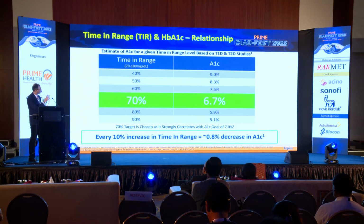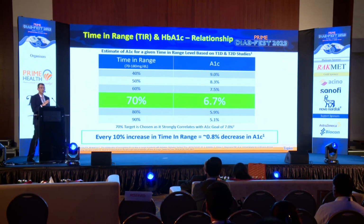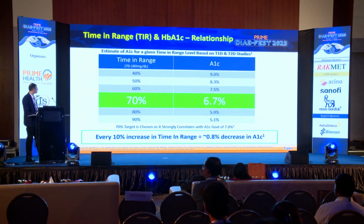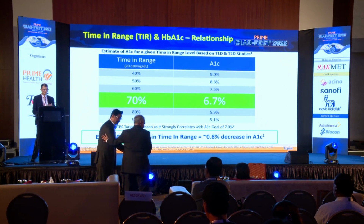So here is the correlation between TIR and HbA1c. You can see 70% TIR corresponds with an HbA1c of 6.7. So this will help you. We use these two tools as complementary, not competitive. Remember, every 10% increase in TIR leads to a 0.8% decrease in HbA1c.